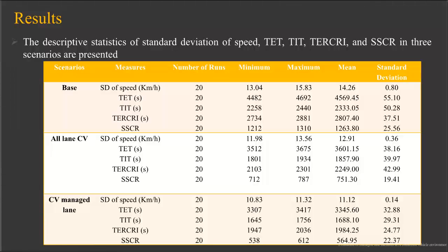SSCR values. So in this table, we can find that the CV managed lane scenario has the lowest risk for the mean values of the five surrogate indicators. So the scenarios with the managed lane CV platoons have the lowest conflict risk when compared to the all-lane CV platoon, while the scenario with the base conditions has the highest crash risk.